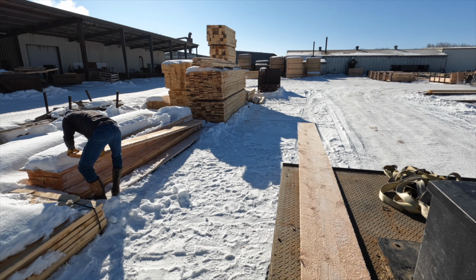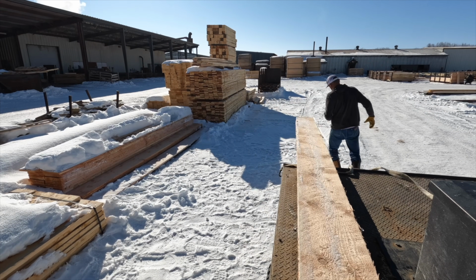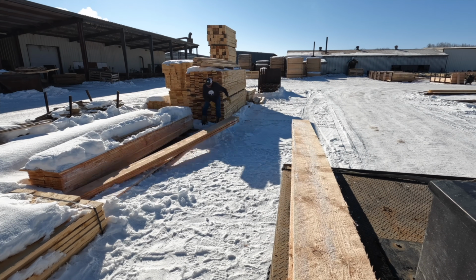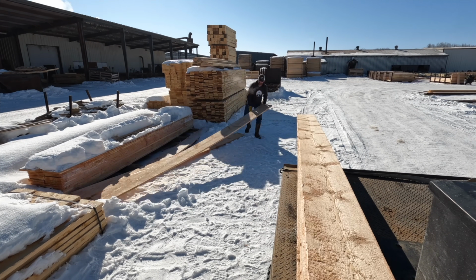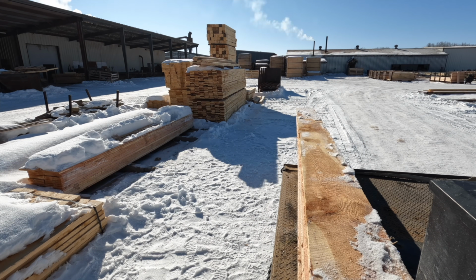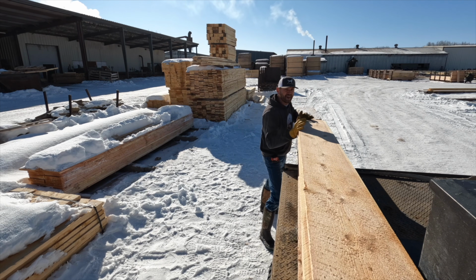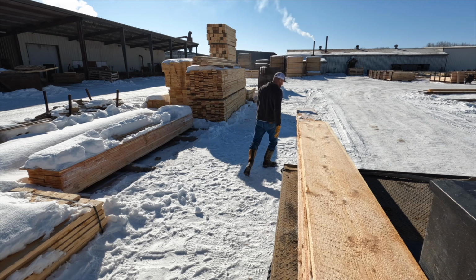I need to pick up ten 16-foot 1x12s and twenty 10-foot 1x12s. And they do happen to have all that I need, but my flatbed is approximately 9 feet long, which means I've got 7 feet hanging off the back of the truck.